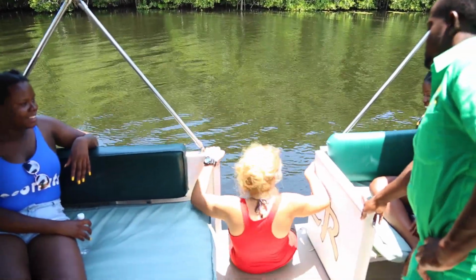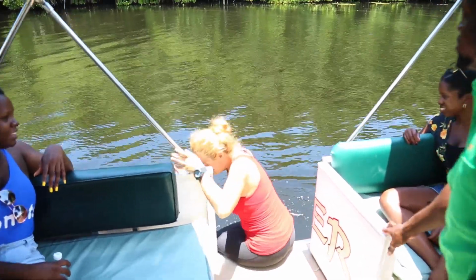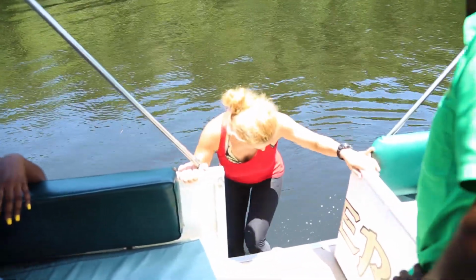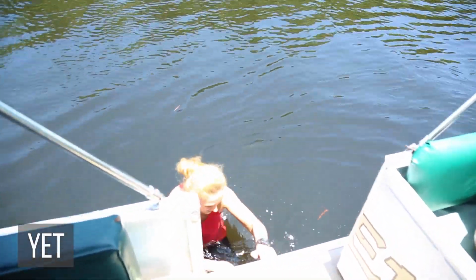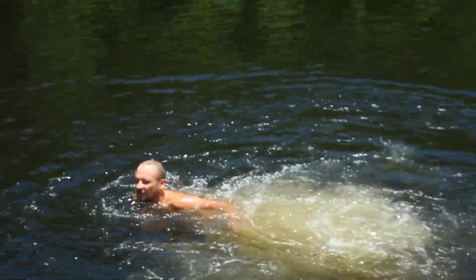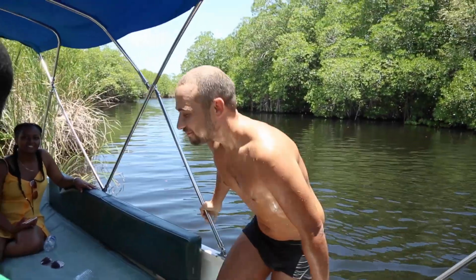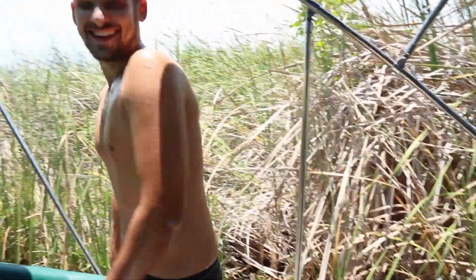Yes, the guides know where to park the boat so that you can go for a swim without disturbing or scaring off any crocodiles. And during the years of operation, there have never been any cases of harm done to humans nor animals. Still though, you might want to think twice before doing something like this. The bag, but the bag is in... Okay, all in one piece so far.